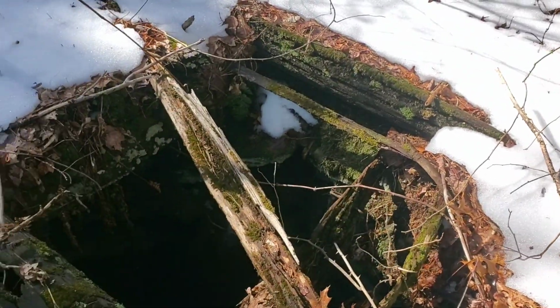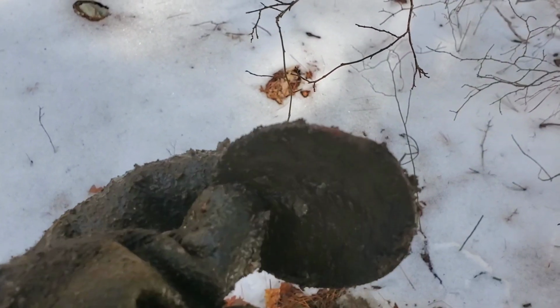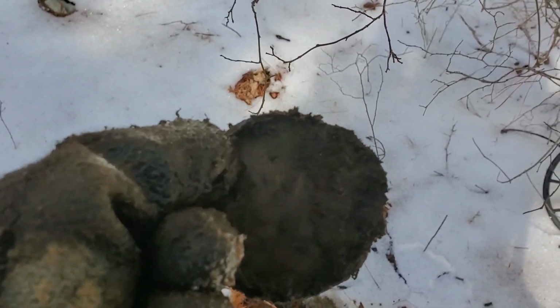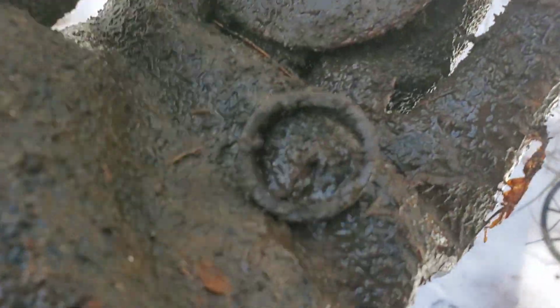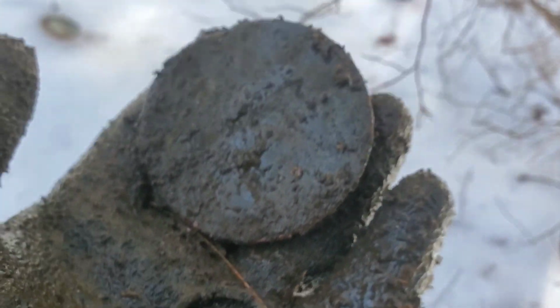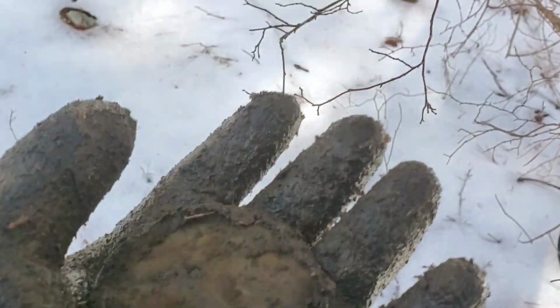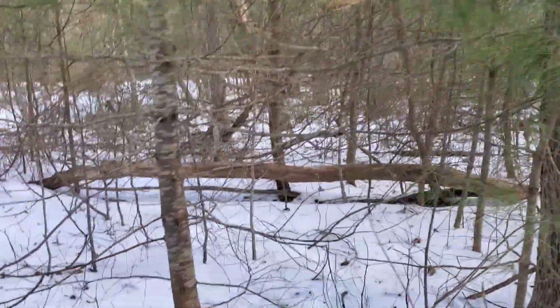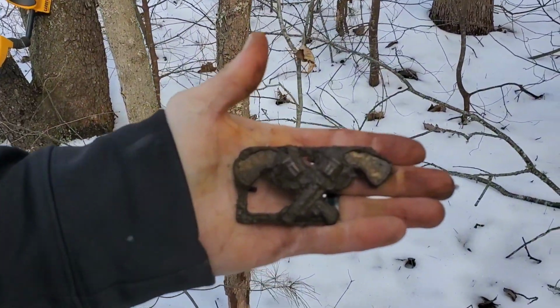I'm gonna keep swinging. Well, I just found this, which I believe is an old mason jar lid. It's very old. And there was this other little round piece in there, but hey, we'll keep going. It's something. So I was off in the woods here swinging, and Brian starts going, yo, come check this out.